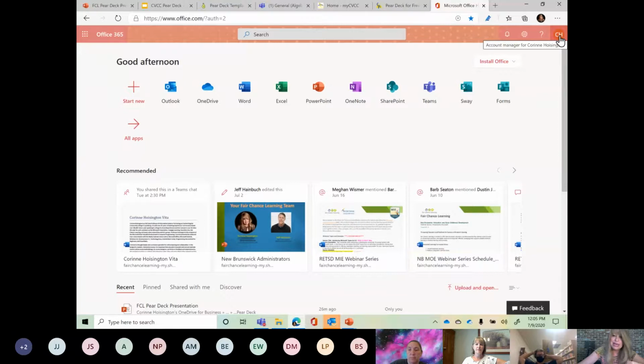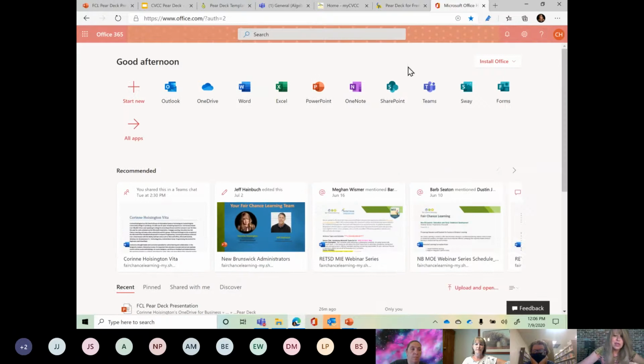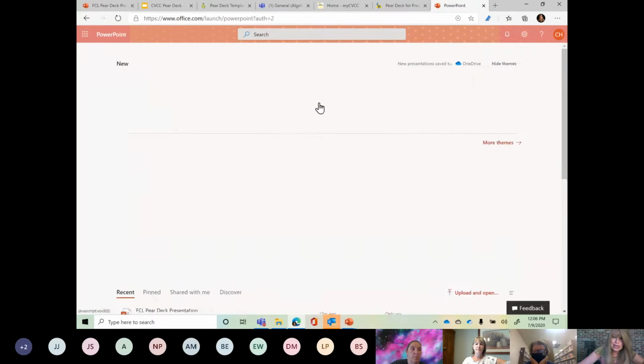They have things way too tight and they're trying to open it up today. But you could come up here in the right and log in and log out of your school account and just go into a free account if you're having issues. So we're going to go into the free version of PowerPoint today, right here.